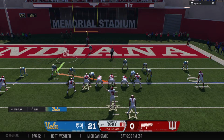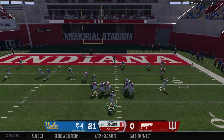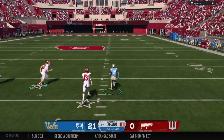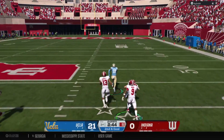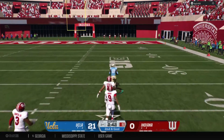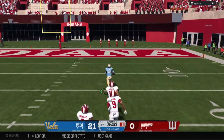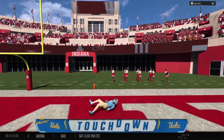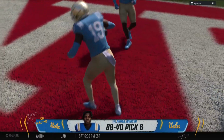He wants to change this route. Second down, they'll go to the air. Intercepted. They were back in their own end, and they stopped the drive. Inside the 40. He's at the 30. He's at the 10. And he's going to score on the interception. Touchdown, UCLA.